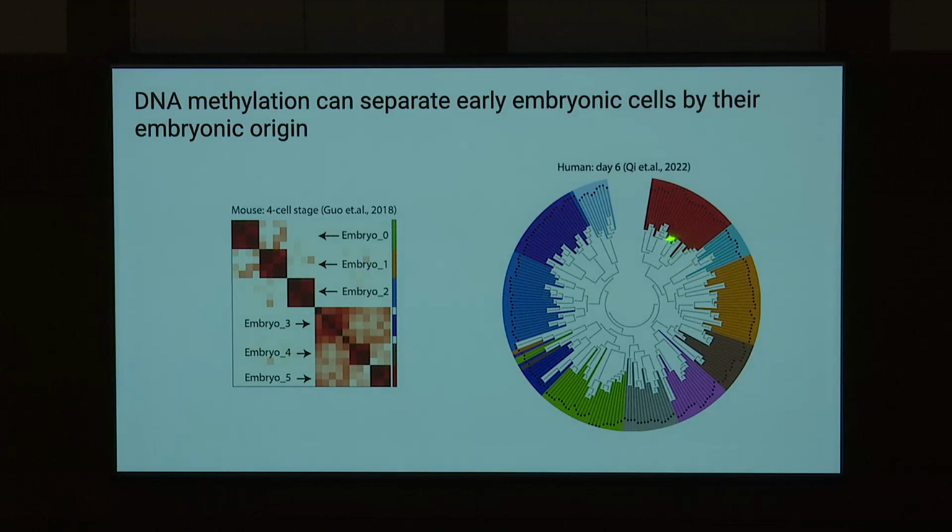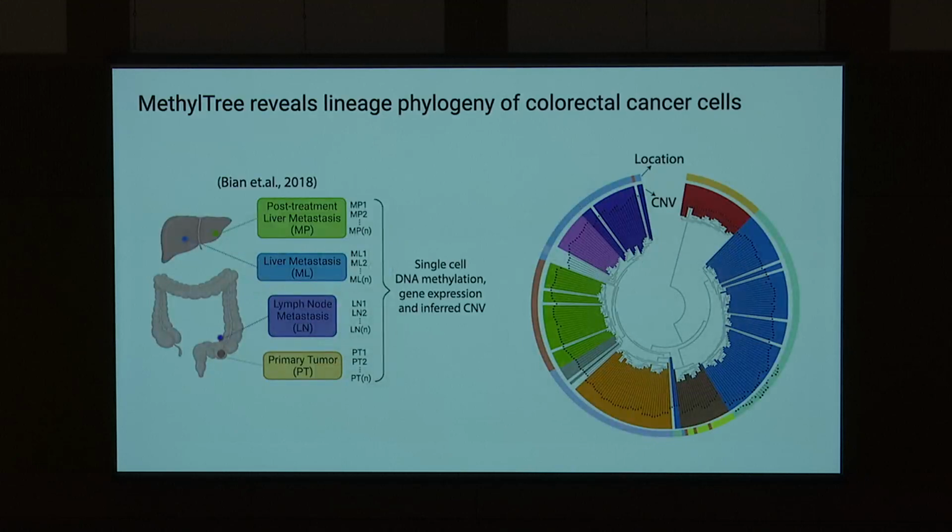And this is all human data, and you can see that you can also reconstruct the lineage history exactly by separating cells by their donor identity. Also, we applied this to the cancer data from Fuchou Tang's lab, and you can see that we can 100% reconstruct the lineage based on the CNV identity.